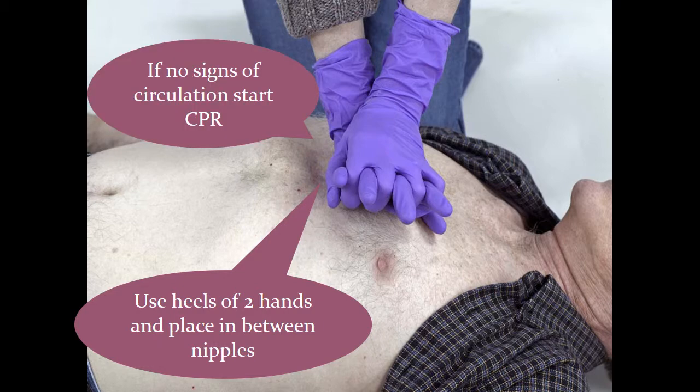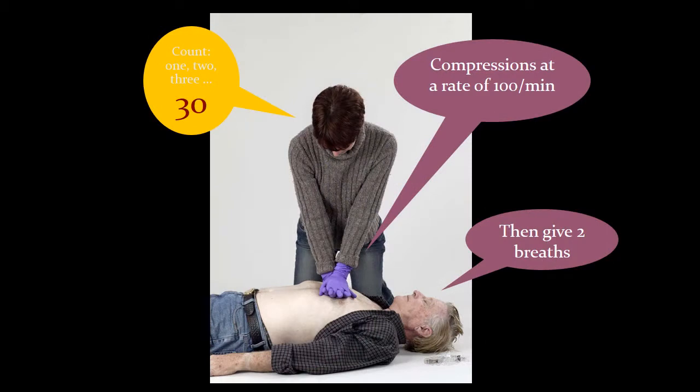With no signs of circulation, start CPR. Use the heels of 2 hands and place between the nipples. Count 1, 2, 3, and press. Do this 30 times. Then give 2 breaths.